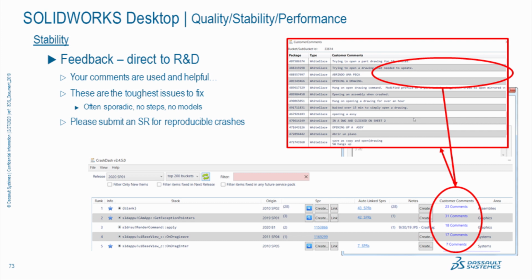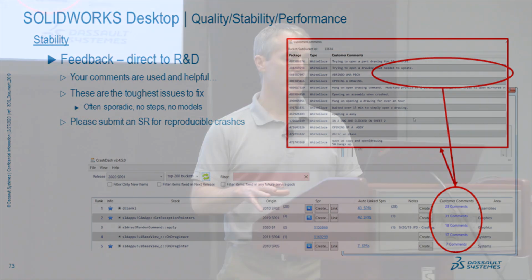All the comments you put in do come in, you can see they're circled here. They're literally right in front of us. I'm in this thing every day, and so are a lot of the other development managers. So the data, we're only showing some of it. There's quite a bit more to the right, but CrashDash has a lot of information that comes in, and comments, you can literally click them and see the comments. So I know a lot of the comments are, is anyone reading this? Yes, we are reading it. We actually are.